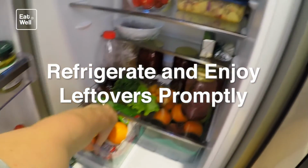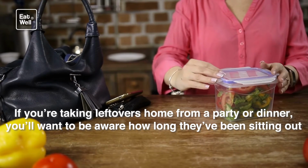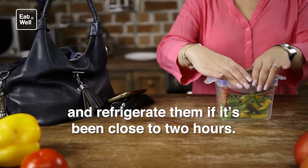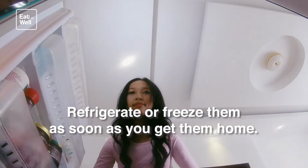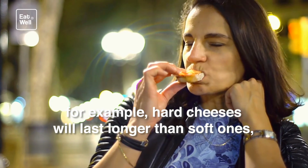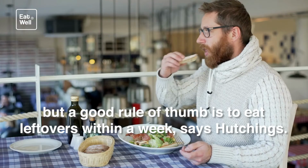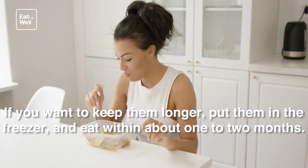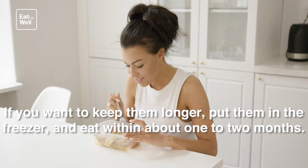Refrigerate and enjoy leftovers promptly. If you're taking leftovers home from a party or dinner, you'll want to be aware how long they've been sitting out, and refrigerate them if it's been close to 2 hours. Refrigerate or freeze them as soon as you get them home. How long they will last depends on the type of food you have. For example, hard cheeses will last longer than soft ones, according to the USDA, but a good rule of thumb is to eat leftovers within a week, says Hutchings. If you want to keep them longer, put them in the freezer, and eat within about 1 to 2 months.